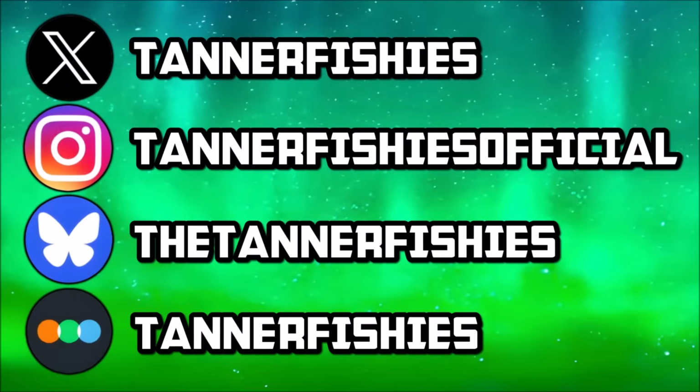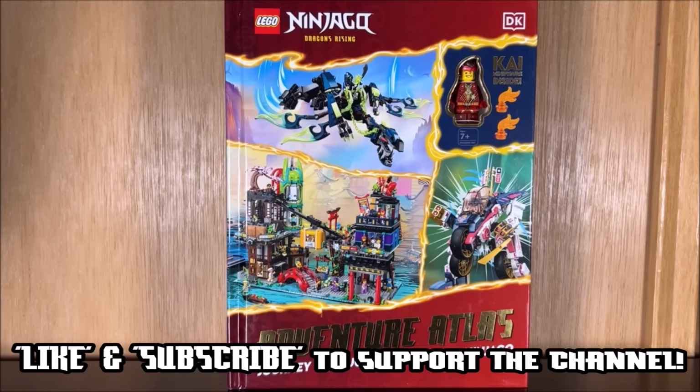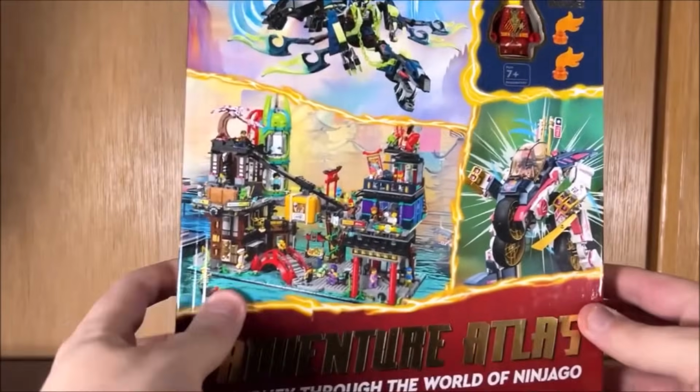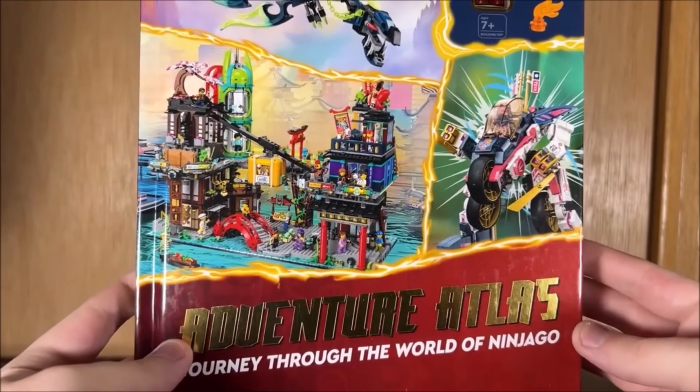My name is TannerFishies. In today's video, we are going to be taking a quick look at this new Ninjago book that was just released, of course, for June of 2025. This is the Ninjago Adventure Atlas, Journey Through the World of Ninjago. And this book, like I said, just came out. I paid about 20 bucks on Amazon for this book, so definitely not too bad.